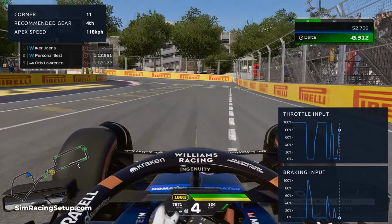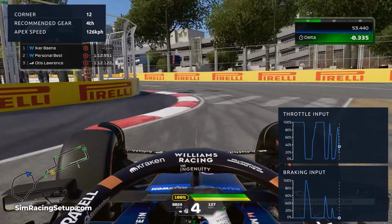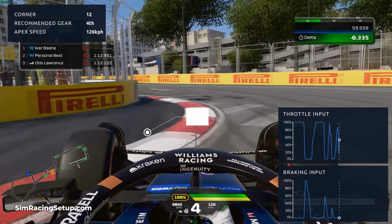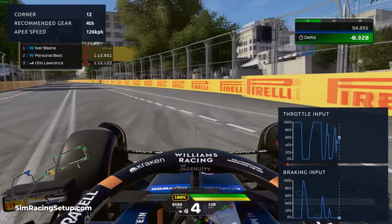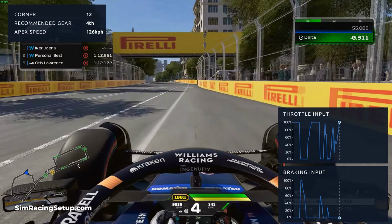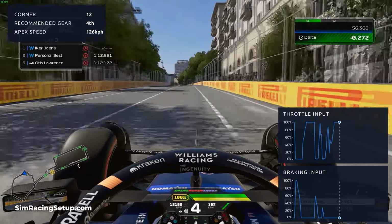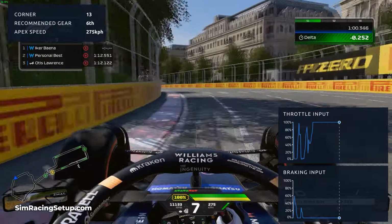Then lift off the throttle but don't apply any brake input as you rotate in towards turn 12. You can cut the apex aggressively while applying around 50% throttle pressure. There is a lot of runoff here, but keep one wheel on the white line to avoid an invalidated lap. Turns 13 and 14 are both flat left-handers, so follow the path of least resistance through these two corners.